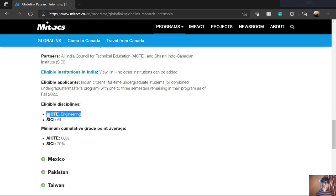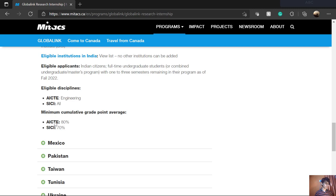Now, if you are a student from an AICTE partnered institution, then you should have at least 80% cumulative grade point as of your application. And if you are a student from a SICI partner institution, you should have at least 70%. So make sure you convert your grade point average, that is GPA, or some people call it CGPA, into percentage, and make sure it is greater than 80% in case of AICTE and 70% in case of SICI. All right, that's the requirement.